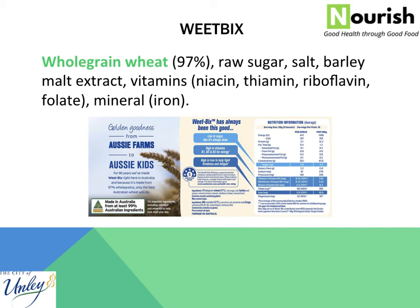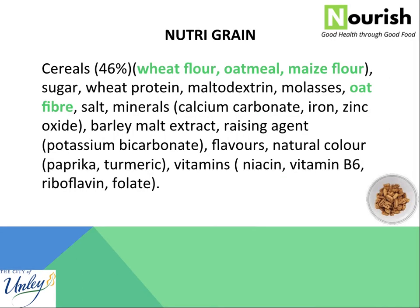Now the majority of fibre from WEETBIX is coming from the whole grain wheat, which is the ingredient mostly in WEETBIX. And looking at Nutri-Grain, a small amount of fibre is sourced from the flours and also from the oat fibre.